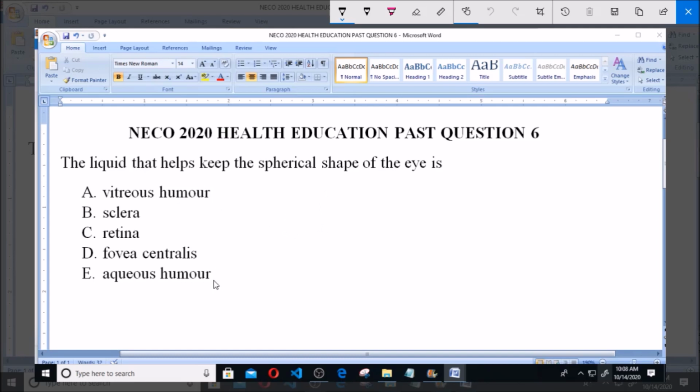We have the vitreous humor and the aqueous humor. Since the question says the liquid that helps, we can single out the vitreous humor and the aqueous humor, because these are the liquid components. But let's take them one after the other. The vitreous humor is a clear gel located between the lens and the retina of the eyeball.